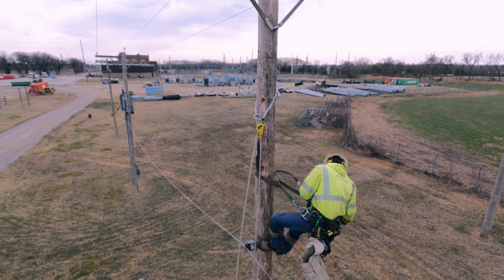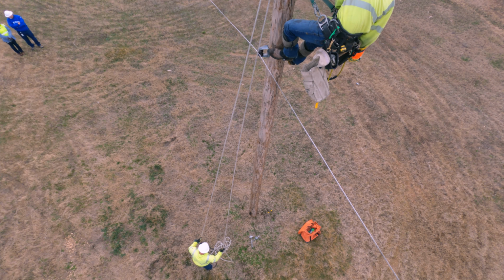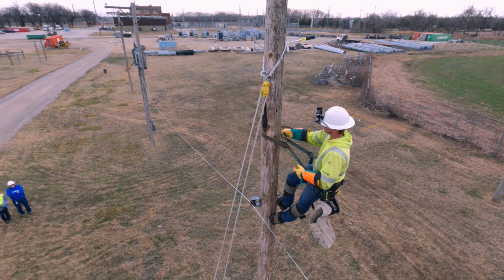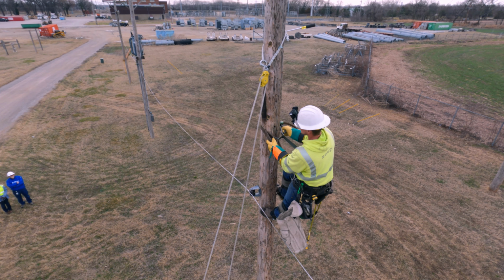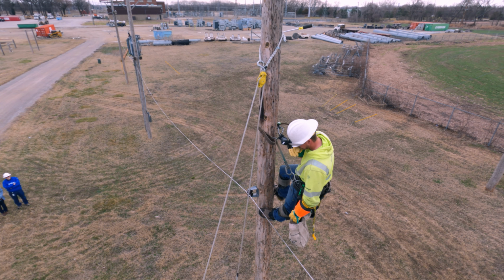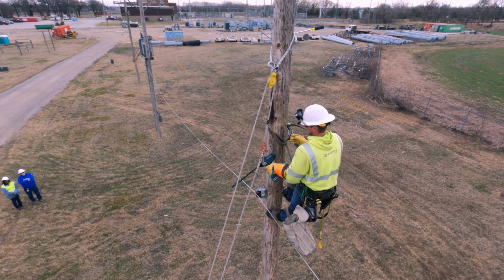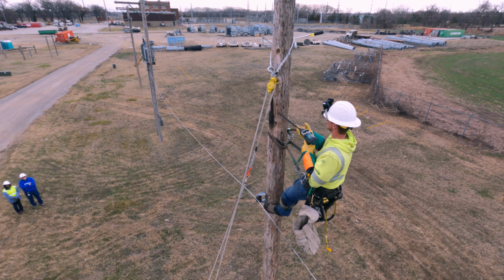While we have a guy on the pole, somebody is always watching him just to make sure everything is going right. And as you can see, communication is a big part of this job. You have to be able to communicate. Yeah. Because communication is key to keeping you safe and sending you home to your family.